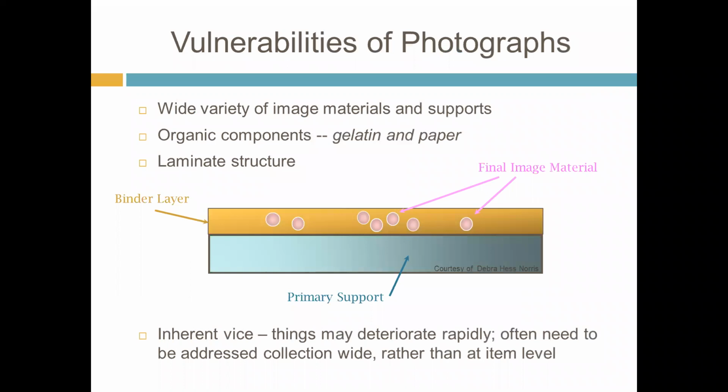I wish I had time to go into depth in all the variety of photographs that are in existence, but maybe we can address that with another webinar. So I'm going to give you a quick summary in this slide. Materials and structures of photographs make them particularly vulnerable to all three types of deterioration.